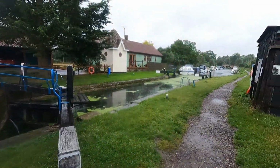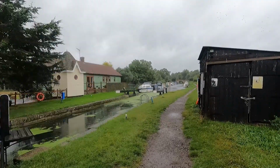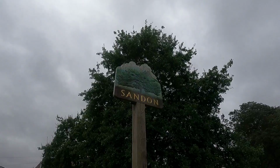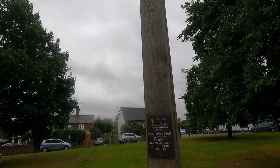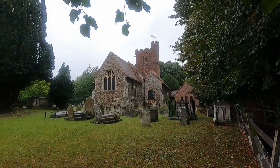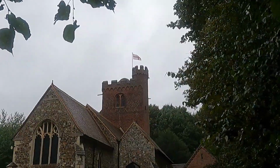So we've carried on walking up the river, and we're now at Sandon Lock. So Sandon village has a long history. There are signs of occupation in the area dating back to the Roman era, and the village is mentioned in the Domesday Book. The church has been in existence in one form or another since 1080, although it has been adapted and extended repeatedly.